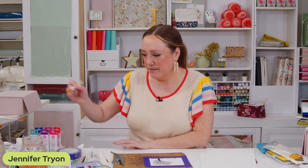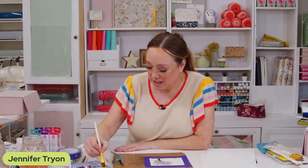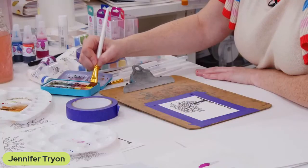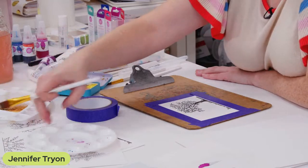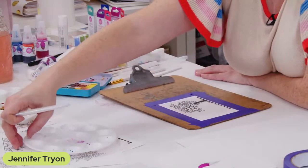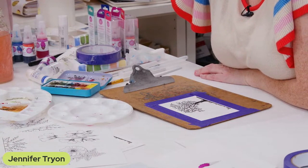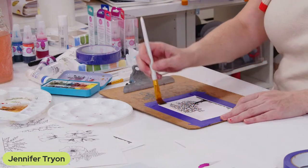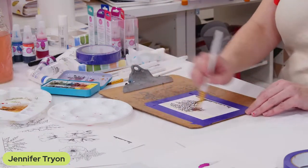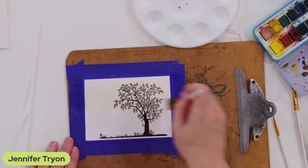It feels like it's been so long. We're in the dark, dead winter. So I'm just getting my yellows and my orange on my palette here. And what I'm going to do is take my big brush that has water on it, and put a clean layer of water down the entire thing.